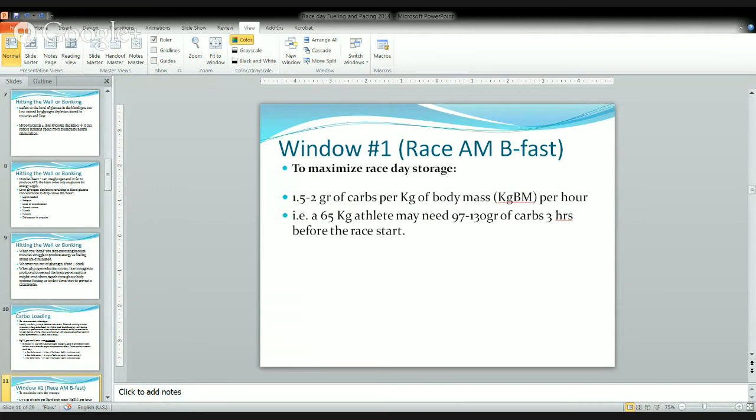It's like, oh, perfect, that's going to cover me. I just need to make sure that I eat that 3 hours before the race. Okay, so on race day, your window number 1 is going to be your breakfast before the race.